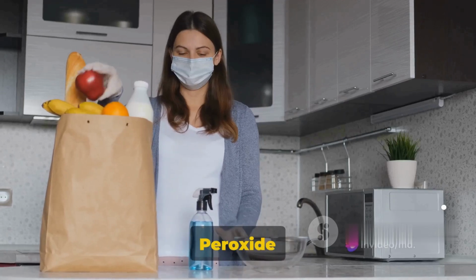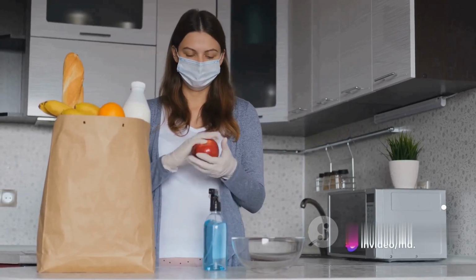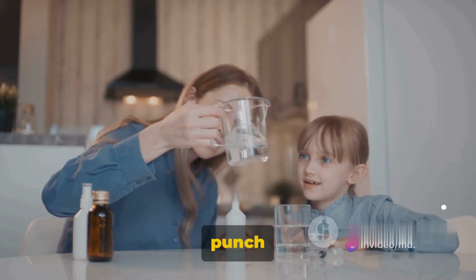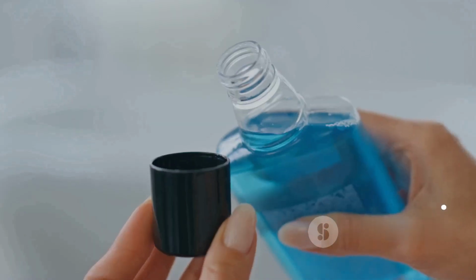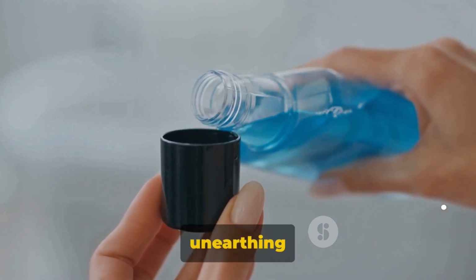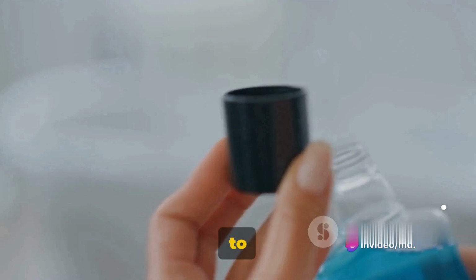Did you know hydrogen peroxide has more uses than you think? This common household item, often overlooked, packs a punch when it comes to versatility. Today we're diving deep into the world of hydrogen peroxide, unearthing 10 surprising uses you need to know.